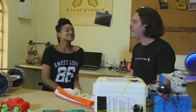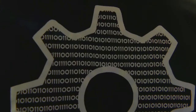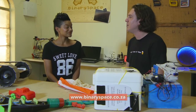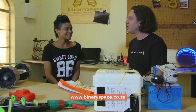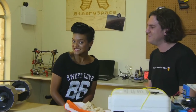I see your t-shirt says that you will hack for beer. Yes. Really? Yes, we will. Most of our projects involve having a few beers while we're doing it. We've even got a cake set up here with some craft beer. We only drink proper beer at MakerSpace. So you could say it's like a wine club, but with beer and for geeks. Well, all I have to say is bottoms up to that.